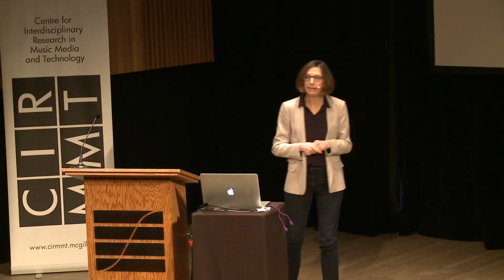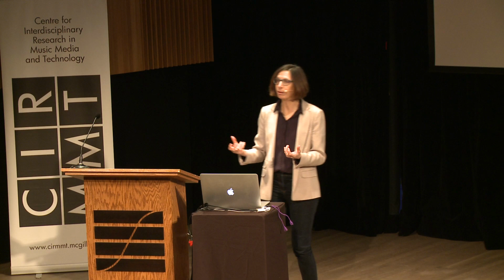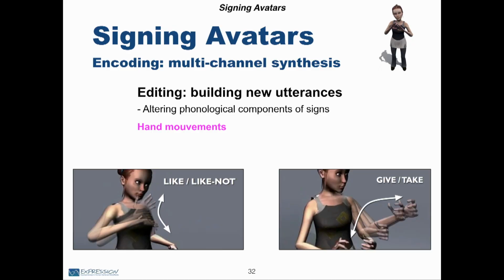So I could do the same with the verb I give or I take. I give it to you or you give it to me. So if I reverse the sign, I do another sentence. So this is quite different from the natural process of language processing. But this is quite specific to languages that use the space.